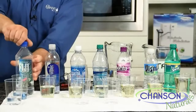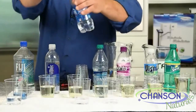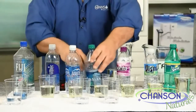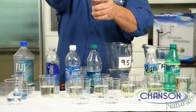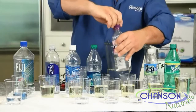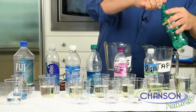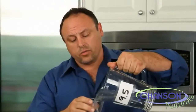Here's some Fiji water. We'll take some, and I didn't want to skew the test by testing these colored liquids, so I'm pouring some fresh samples here. And some Dasani. I think we owe it to ourselves to test the Penta, since the Penta calls itself superior hydration, patented process, energizes the water. So let's see how energetic it is. And then the soda. Let's see how the soda measures. We're going to measure, of course, our Chanson ionized water as well. So I'm going to put this out in front and center because that is the star of the show. And let's have a look at these.